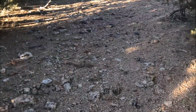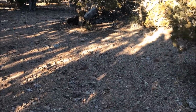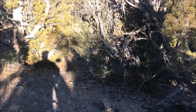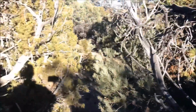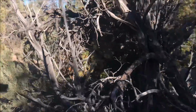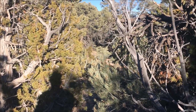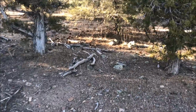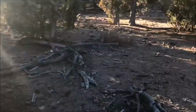Now where I'm at, I'm in a completely different area. Well, not completely different, I'm just further. I'd say 2.5 miles from where all the structures are. Here's something. Anyway, these areas are so thick. Even going through here on horseback, you'd be ripped off the saddle. You can barely walk through it.